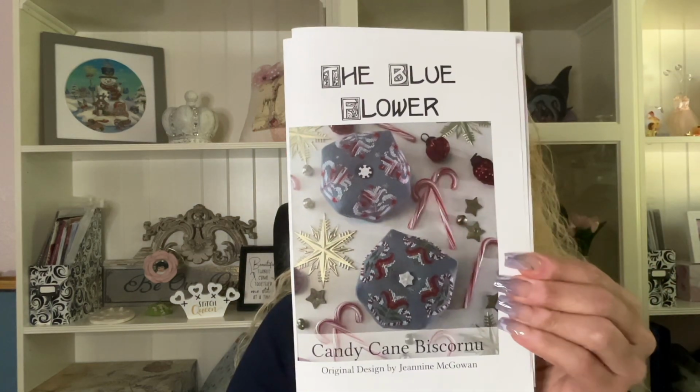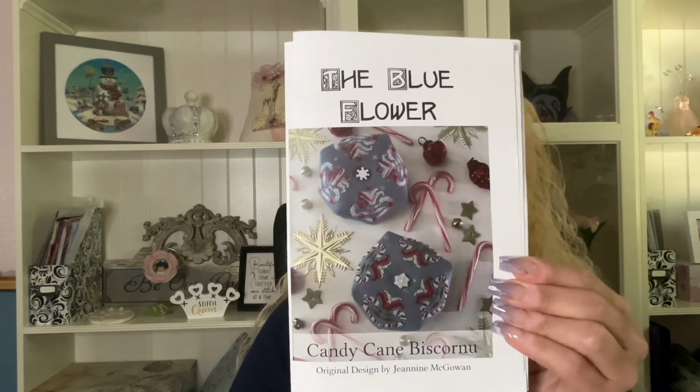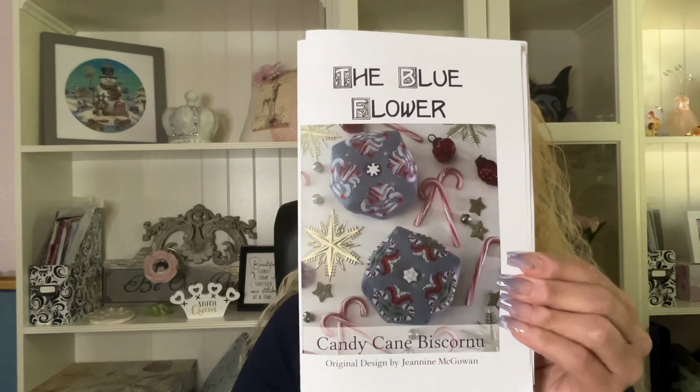So today is my first finish of 2024, so I'm very excited. I was stitching my project, the Blue Flower Candy Corn Biscornu, and I purchased this for a class for Jingle Ball. And here we go.